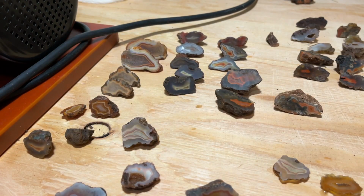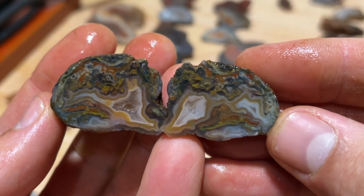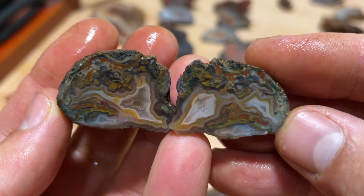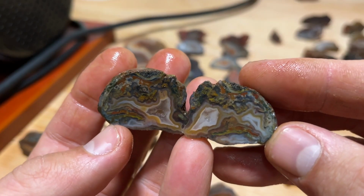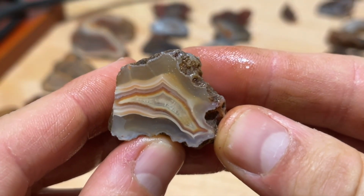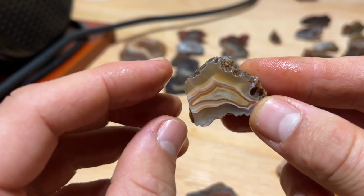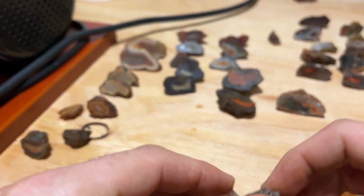Let's take another look here. This was one that I cut early off camera. And look at everything going on in there. This one has obviously the fortifications, but also some really cool moss kind of up above and surrounding the fortification. I thought that one was really, really pretty. This was a big hit. Obviously you cut into that and you see, the only bummer was that the fortifications are kind of cut off, so the agate was clearly fractured partway through, but still just stunning.